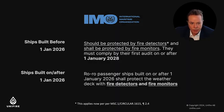So existing ships, and those built before January 1st, 2026, should be protected by fire detectors according to MSC Circular 1615, paragraph 2.4, although it's not mandated. I would argue that it would be unwise not to have detection on the weather deck, because if you don't detect the fire, it's going to grow and grow and grow until someone finally sees it, and that may be way too late to address. So of course you should have detection, but it's not mandated for ships built before January 1st, 2026.